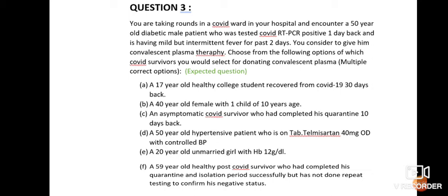And B is about a 40-year-old female with one child of 10 years. She has already been pregnant once, so she cannot be accepted. Then an asymptomatic COVID survivor who had completed his quarantine, so he would already have been 14 days in quarantine, and now it's 10 days, so it's 24 days after his illness, so you can take him safely. So C comes into our correct options.